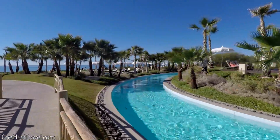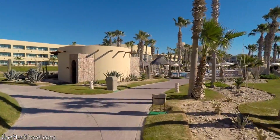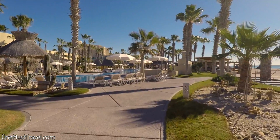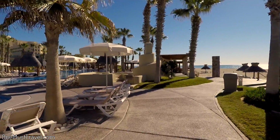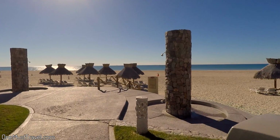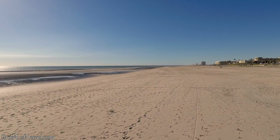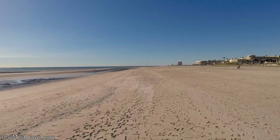The sun is bright today. I'm glad I remembered my sunglasses. Buenos dias. The staff here is very friendly, at least most of them anyway. Obviously, we are in Mexico. They speak Spanish, but pretty much everyone here speaks English to at least some degree. I don't personally speak much Spanish. Tourist Spanish, perhaps, but not fluently by any means.